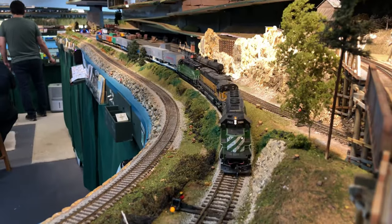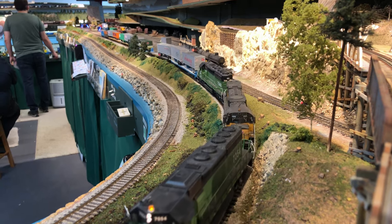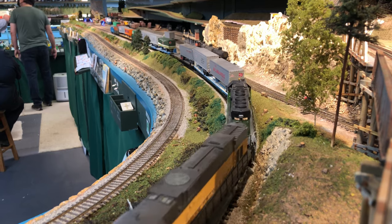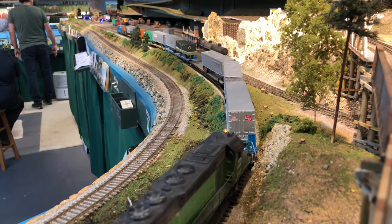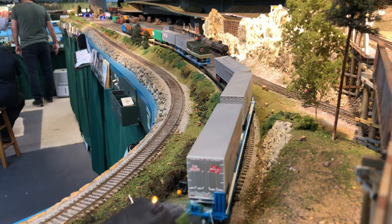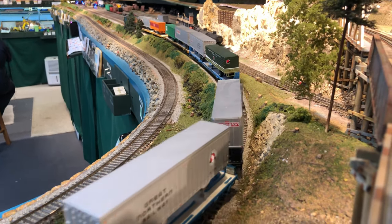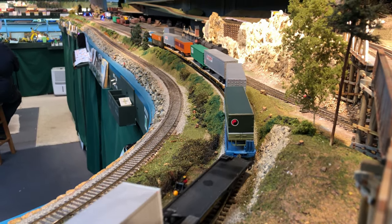Now, a few minutes later, the Zip has come through Delta Yard and is heading down towards Everett Junction, where it will create a double-track main line with the other branch to the Bayside Yard. Don't worry if you don't follow all this. We're just here to watch trains, right?